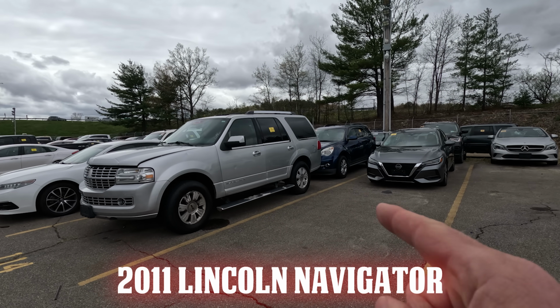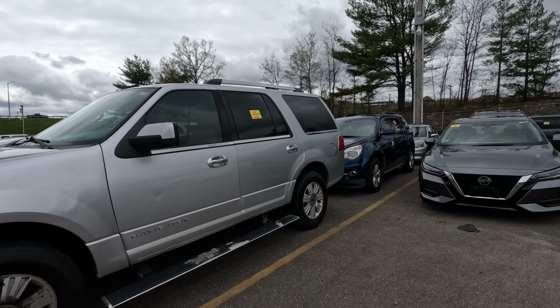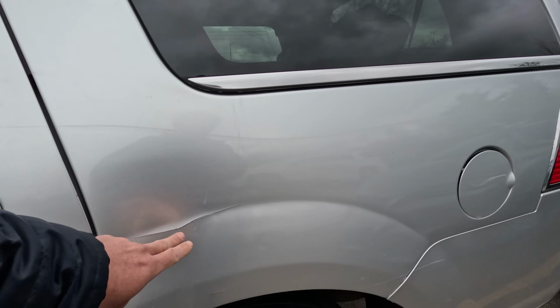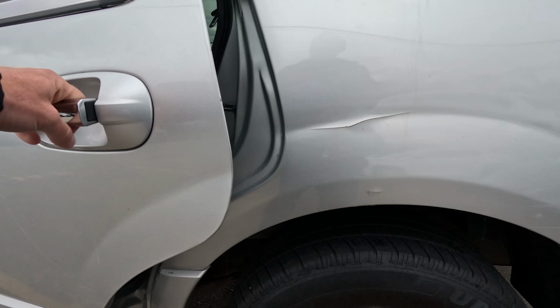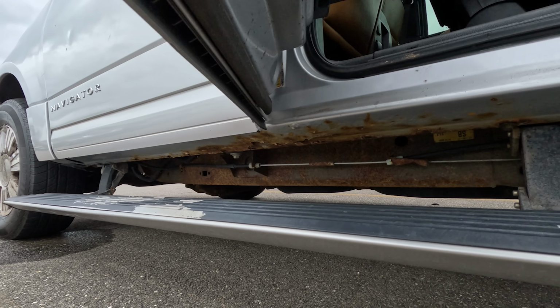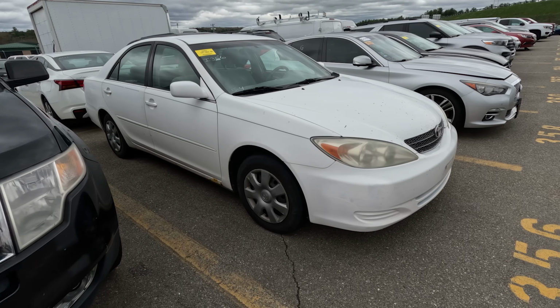Check out this Lincoln Navigator. I can guarantee you the rocker panels underneath that door are rotted. Let's find out. 2011, 186,000 miles. Had some body work right here. That's Bondo cracking. And oh, I was wrong. This is the first, oh no, I was right. There we go. It's gone. Love the saddle brown leather interior, but I don't do rust repair. Even though I live in New England, I hate doing rust repair. This would be a great one.